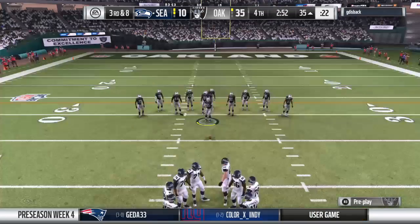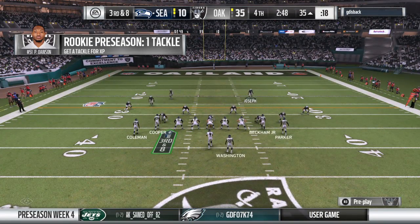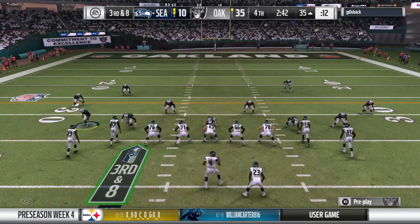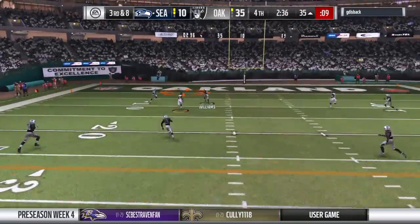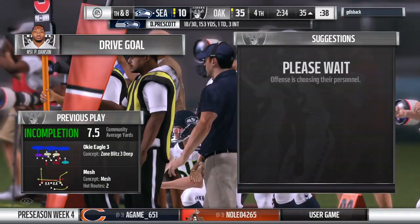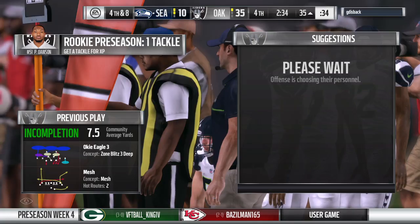So 3rd down now. They need the 27-yard line for a first. Here we go. Here's Prescott looking deep in the direction of Cooper. Oh, he almost intercepted it. They're just forcing it into too many tough spots. That was almost a 4th pick of the game. And now 4th down.